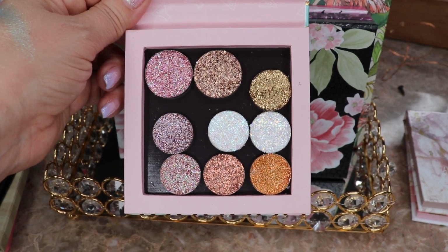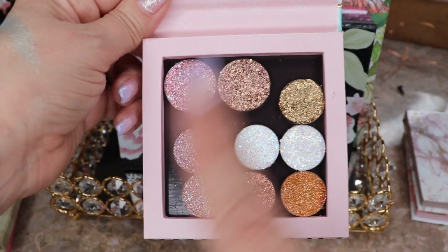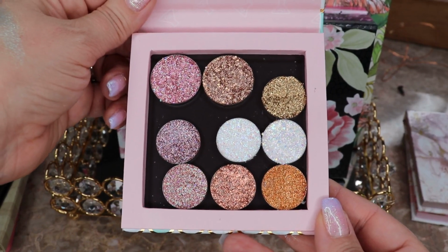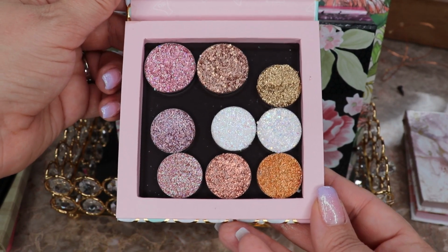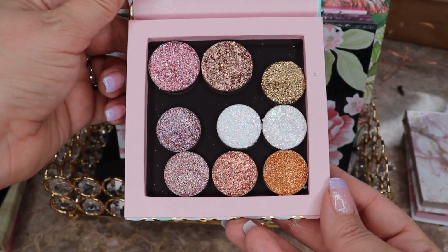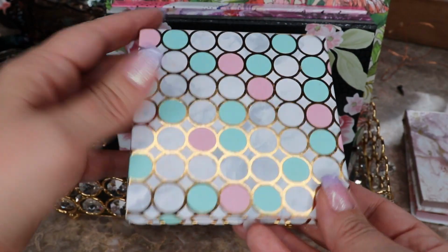As I think I've mentioned before, I don't mind pressed glitter, but I would prefer to have them all together in a palette like this so that I can reach them if I decide I'm wearing glitter, which I don't do very frequently. I go for more shimmer or metallic shades, but if I'm getting ready for a party or something and I'm going to wear glitter, I can just go to a glitter palette, so that's why I prefer to do this.